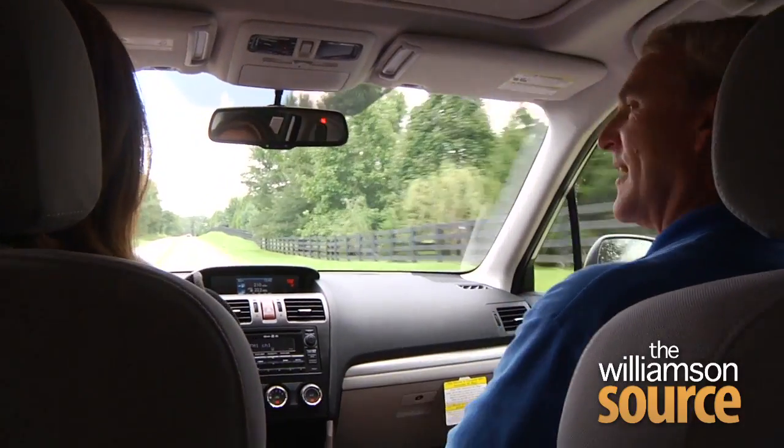And how many people will this vehicle hold? This one will hold 5 comfortably. It has 2 rows. It's very roomy. It's one of the things they did for 2014 with the Forester. They lengthened it as well as made it taller. Both cabin and cargo room are larger than they've ever been.